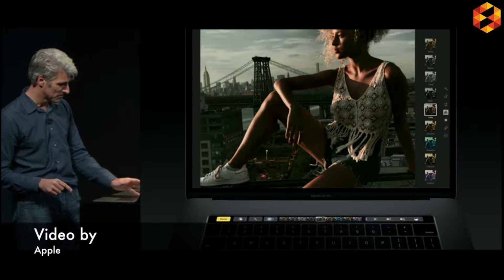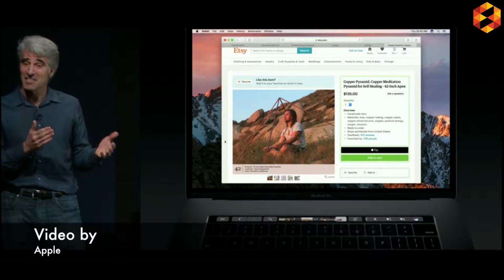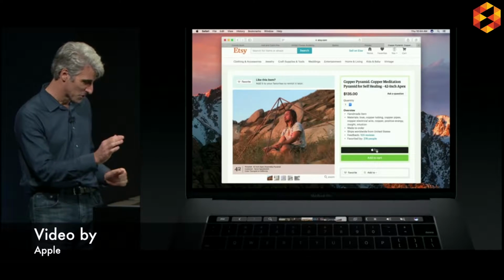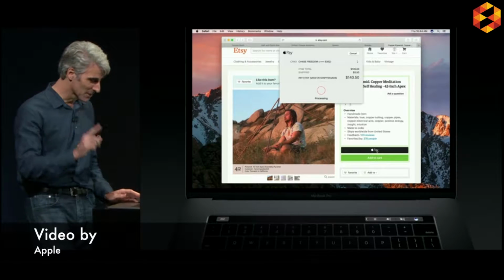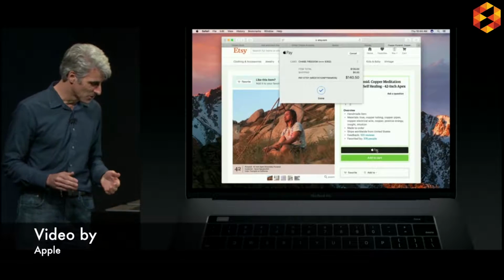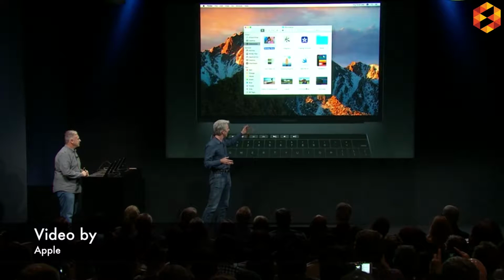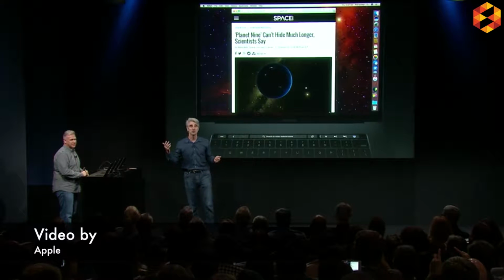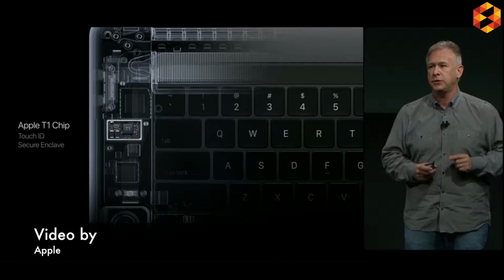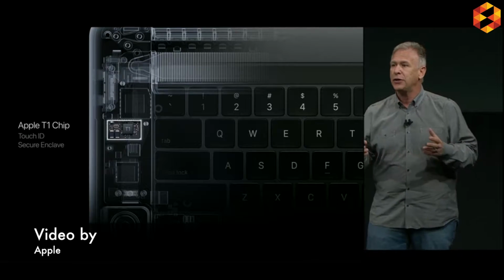Also, we have the Touch ID built into this Touch Bar, and it is the second generation, so it's going to be very fast. Apple made a great decision to bring Touch ID to the MacBooks, and it has many implementations, like authenticating and Apple Pay. The best feature I like about it is the ability to switch between users' accounts just by simply placing your finger. And be sure, like the iPhone, this Touch ID does have a Secure Enclave, so all your data will be protected and won't be shared with websites.